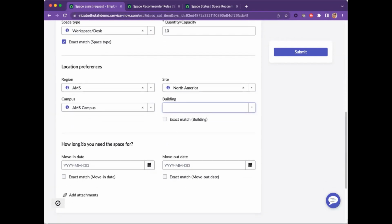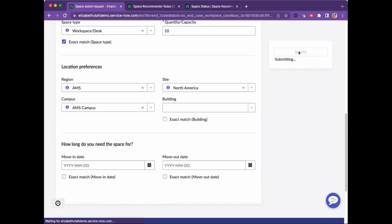Then in the next section, it's asking me how long I need this space for. I've already specified that this is actually a permanent space need, and I don't yet know the move-in date for my 10 new team members. So I'm going to go ahead and leave this blank, but if I had those specific requirements or those dates, I'd of course be able to populate and say that they had to be an exact match. So now I'm going to submit this form.